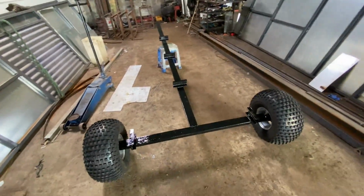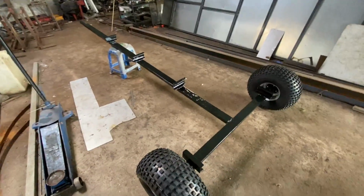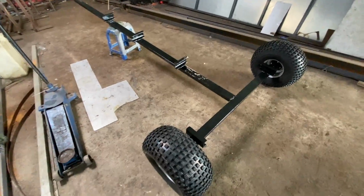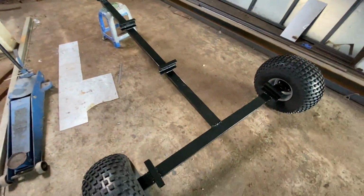And I'm going to build a wooden frame just because it's faster for me to build in wood. And this axle is going to last me probably at least 15 years. I'll give it a coat of paint every time it needs it, and it'll not be any trouble for me.